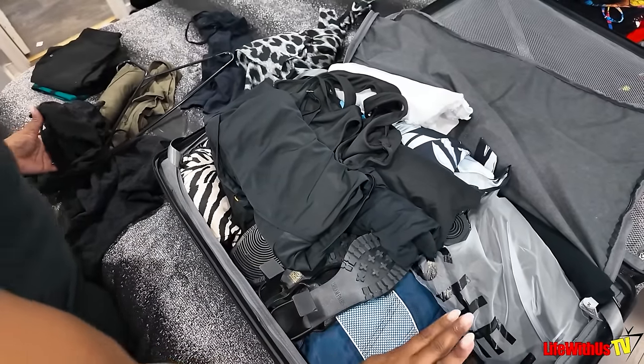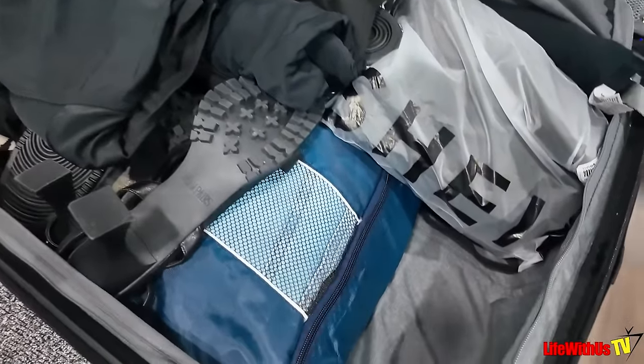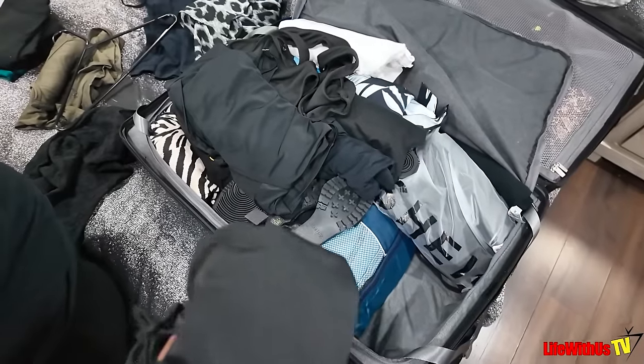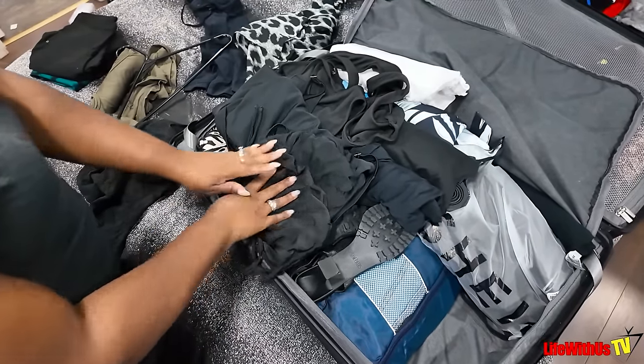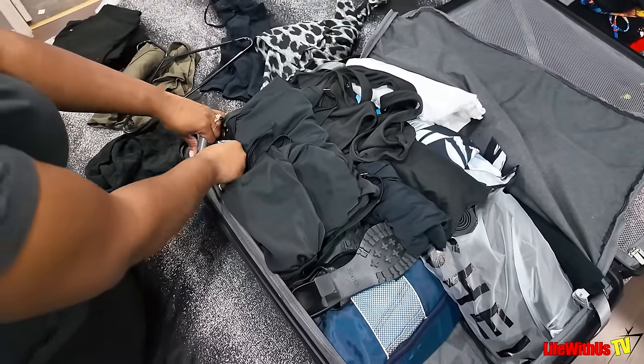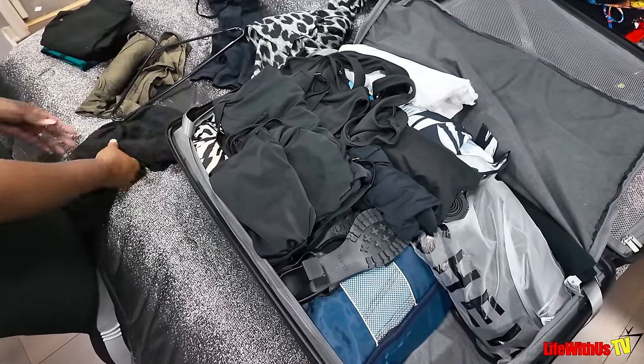So see, I have my space right there for my toiletries bag. And the only other thing I have is my purse. And if push comes to shove, that can go in my carry-on backpack that I'm going to take on the plane.